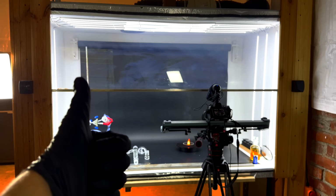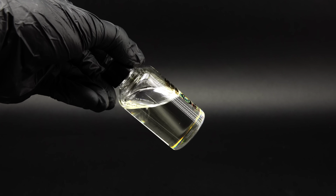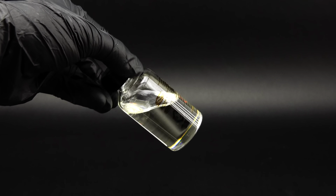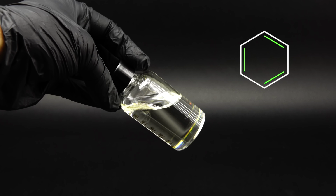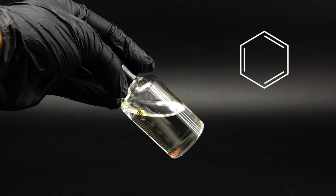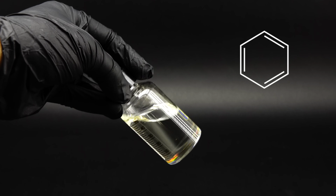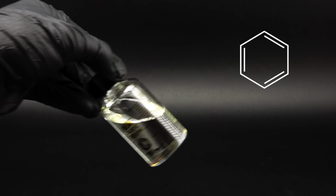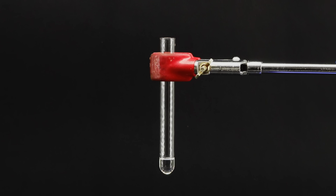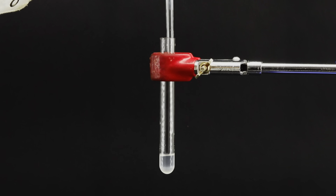For the second experiment, I decided to showcase benzene's interesting reactivity, since even though it has all these double bonds, it's surprisingly inert. That's because these bonds constantly alternate and basically evenly distribute across the whole molecule, making it incredibly stable. This is why things like concentrated sulfuric acid don't do anything to it. I mean, it doesn't even go yellow, which also proves that I did a good job purifying it.